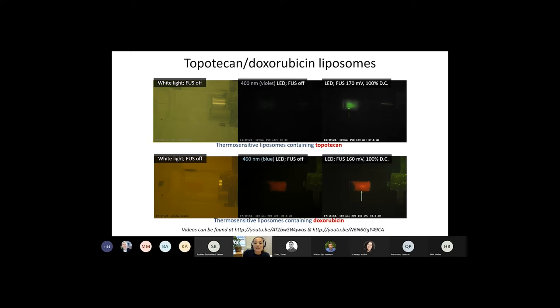Whereas here, what we can see is that we can induce this release by focus ultrasound. So we incorporated these liposomes within the gel, and we focus the ultrasound only in one location. So we can see the topotecan, which is a brilliant quencher and recovers the fluorescence in a very nice way. We can see that there is no fluorescence when the focus ultrasound is off, but fluorescence when the ultrasound is on, and particularly at a certain power and certain duty cycles, of course. Doxorubicin has the same effect. At a slightly different wavelength, it is quenched inside, and when it is released by focus ultrasound, then we recover the fluorescence.